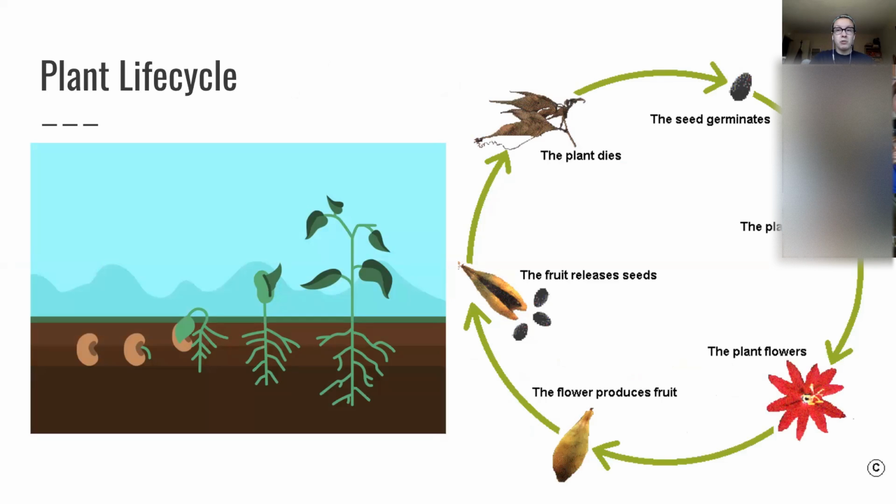And so there's a couple different ways you can look at it when you want to see how plants grow. And a lot of people start from the seed and then go up, but I really like to go in this circle. I think it's important to note that it's cyclical, or it goes in a cycle. So it kind of never ends, or it can never end if you take care of plants correctly.